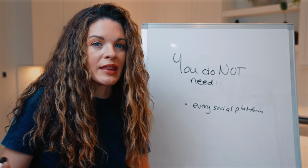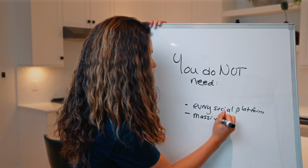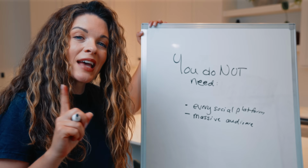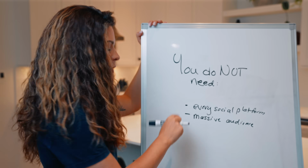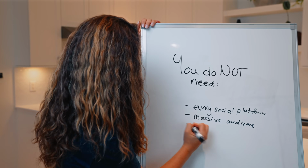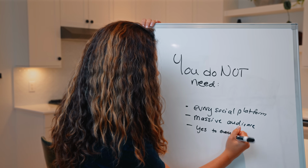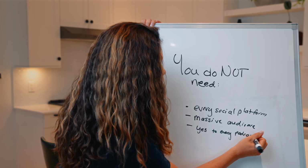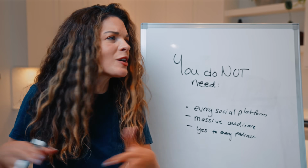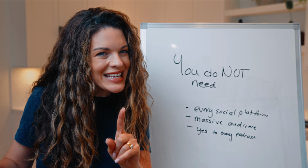And kind of following up on that, the other thing you do not need is a massive audience, or technically, you may not need an audience at all. So important to understand those two things go hand in hand. The next thing is saying yes to every podcast interview. Or worse, trying to pitch yourself to 1 million podcasts, hoping that they'll magically turn into revenue for your business. They can work, but you don't need them.